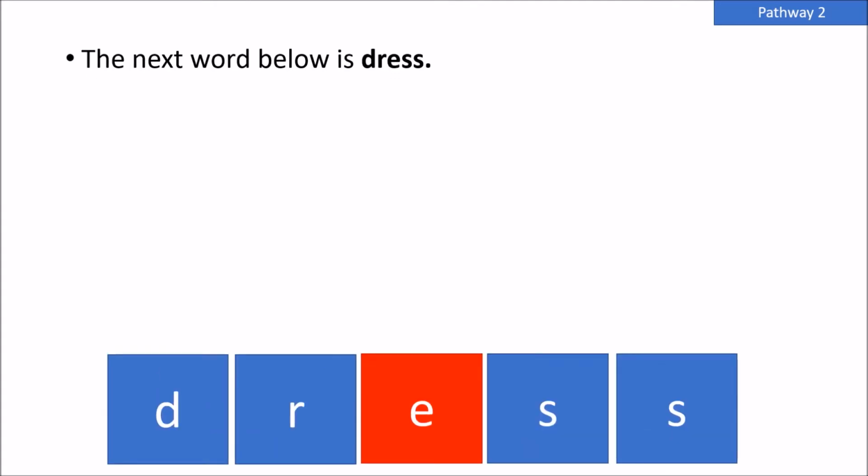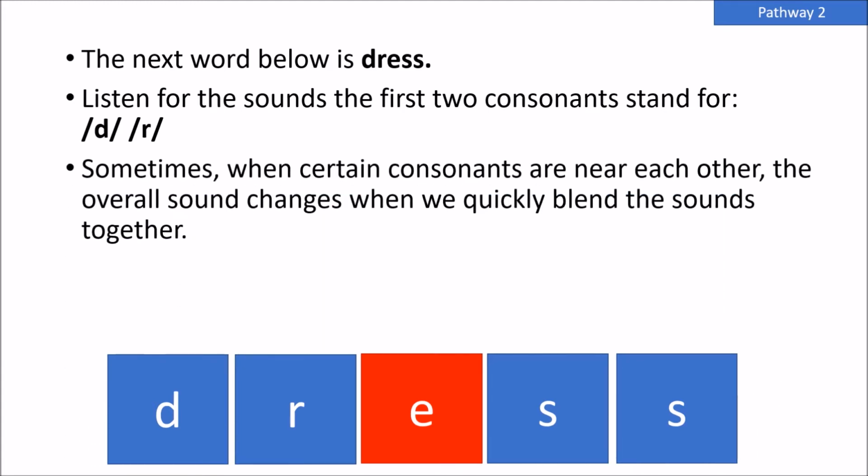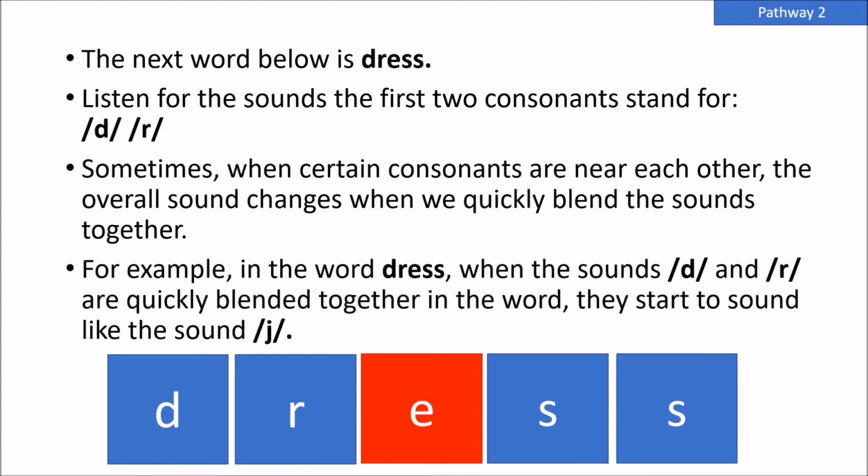The next word below is dress. Listen for the sounds the first two consonants stand for. D, r. Sometimes, when certain consonants are near each other, the overall sound changes when we quickly blend the sounds together. For example, in the word dress, when the sounds d and r are quickly blended in the word, they start to sound like the sound j, dress.